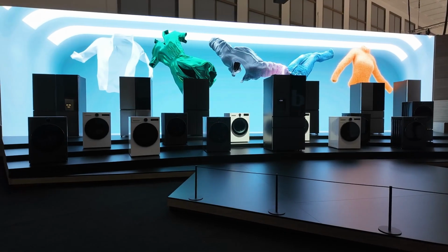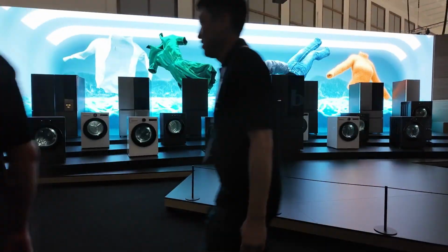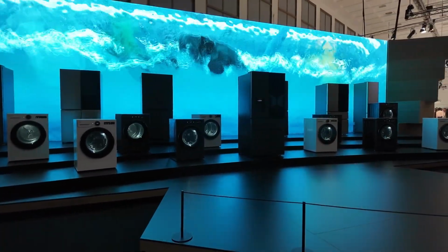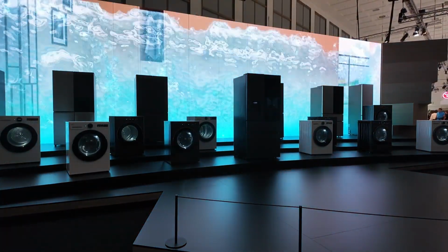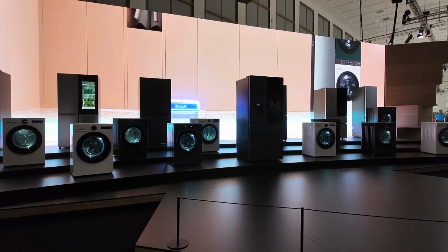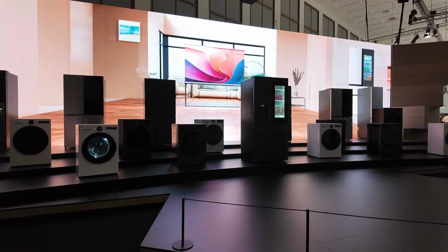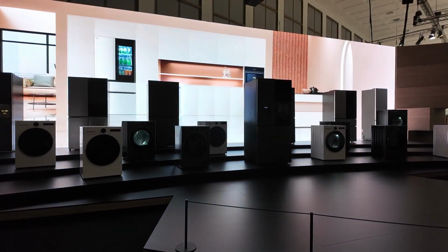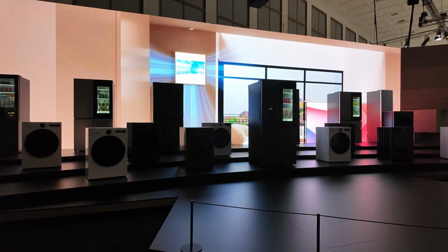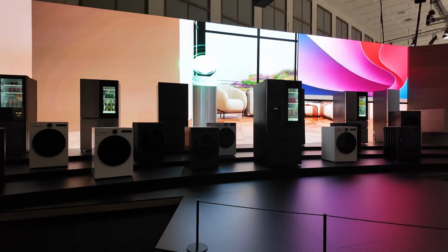Now finally for LG, this isn't actually a product, but they did have their AI appliance orchestra. So they have a bunch of washers, dryers, refrigerators at one end of their booth that were actually acting as an orchestra. It was a really cool experience. You know, LG always does something cool like this at these trade shows. At CES, they've done things like the OLED Canyon when you walk into one of the halls, and then here we have the appliance orchestra done by AI.